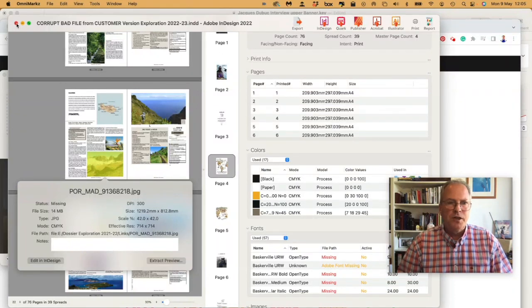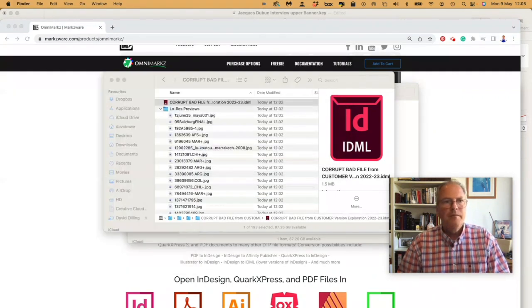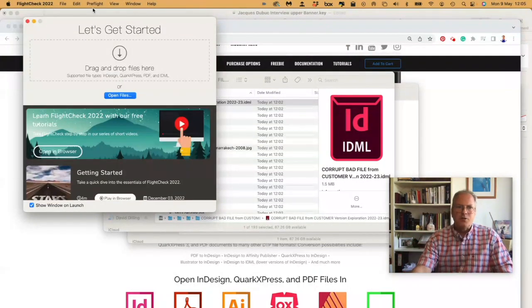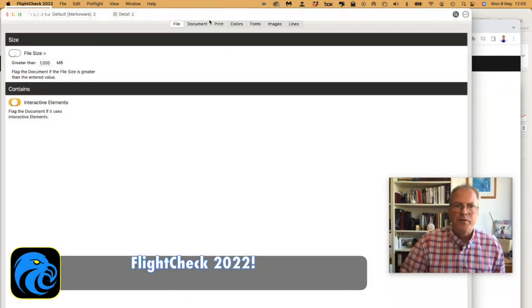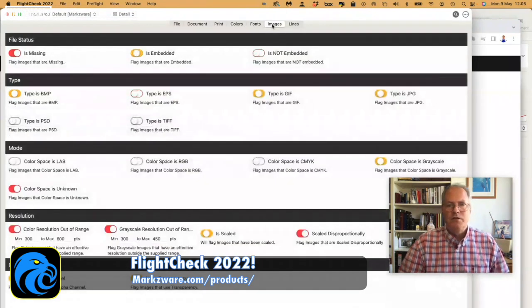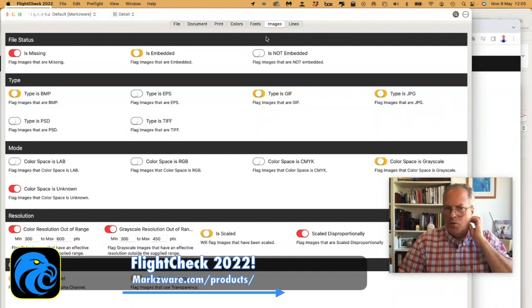Let's just show you Flightcheck real fast here. It's very similar to OmniMarkz on one hand, but what Flightcheck has, which OmniMarkz doesn't, is the preflight ground controls or preflight preferences, where you can actually set up your ground controls to check for what you want to find as a problem.